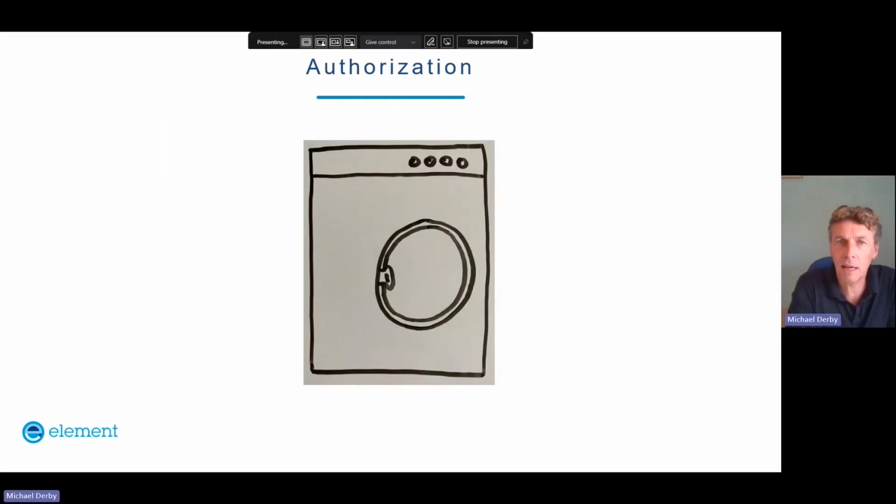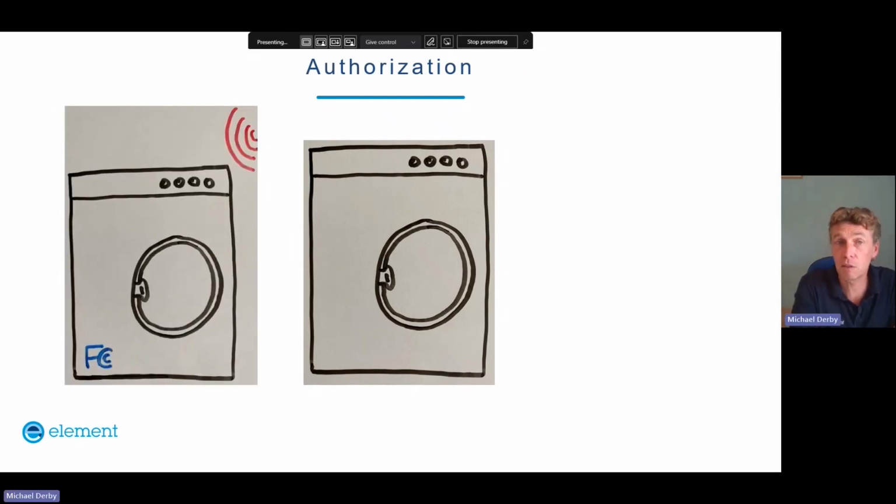So what about a kitchen appliance here? You can see here a fantastic drawing of my washing machine. It doesn't have any logos or labels on it because it's just a kitchen appliance. And the electronics of a kitchen appliance are exempt from authorization. Unless, of course, it's got a radio receiver in it. And if that receiver is from 30 to 960 megahertz, then the manufacturer would need to do an SDOC on that radio receiver.